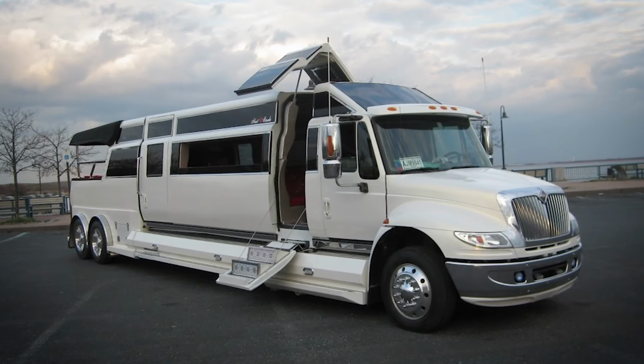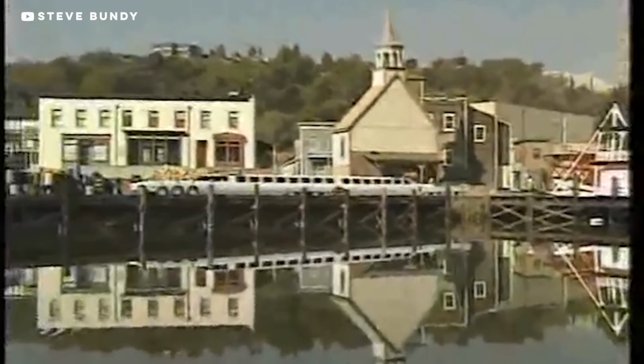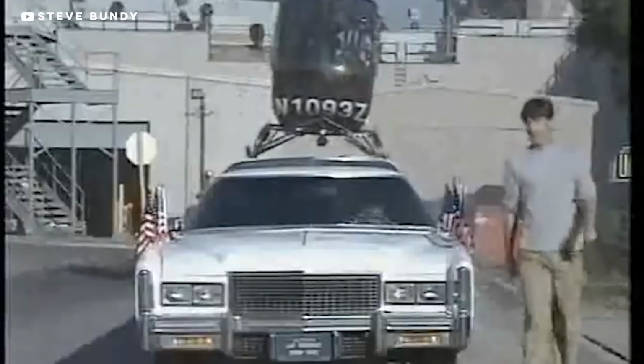Entrepreneurial car nuts have even converted semis into the biggest functional limos in the world, but the longest limo of all time would have to be the 100-foot long, 26-wheeled American Dream. Just look at this honker. Now look again, and this time, notice that there's a freaking helicopter on the back of it. It was created in 1992 by this dude, Jay Ohrberg, who was known for building movie cars like the DeLorean in Back to the Future.